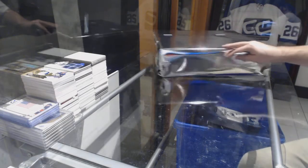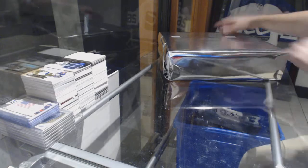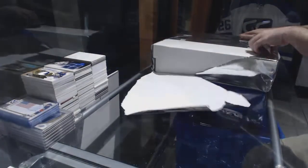Here we go, starting off CNC break number 8309. Actually, I don't think I even need that knife. I just ripped the wrapping paper off.